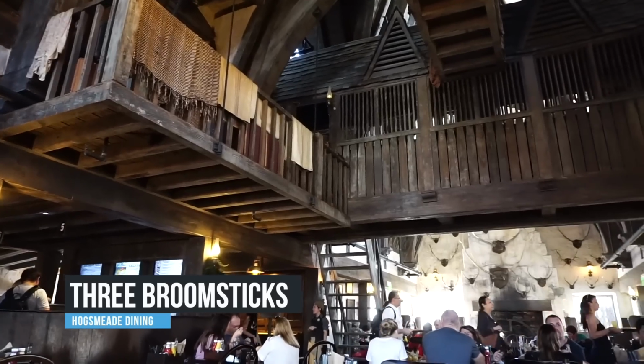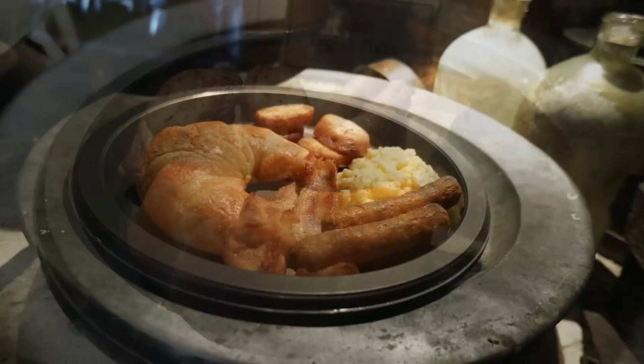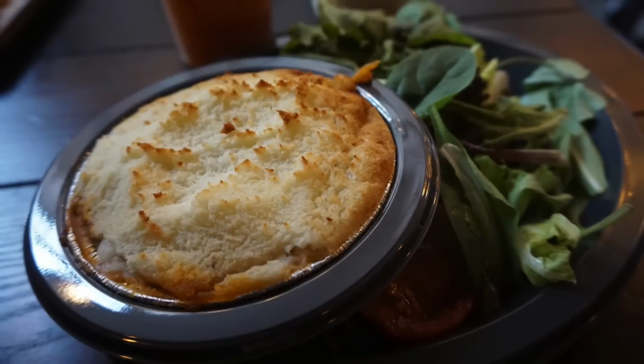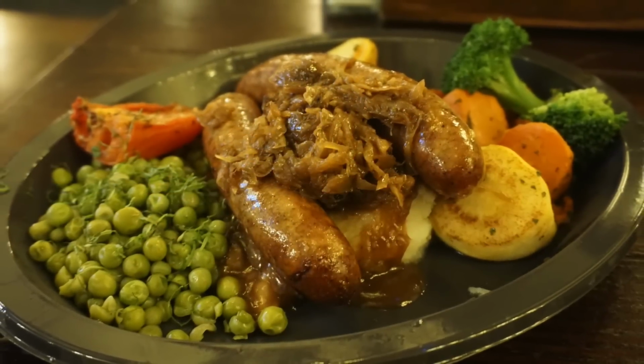The Three Broomsticks is open for breakfast, lunch, and dinner. At breakfast time, you'll see almost the same menu as the Leaky Cauldron, with a variety of classic British and American dishes. Lunch and dinner features things like fish and chips and shepherd's pie. However, it lacks some of my favorites like the bangers and mash.